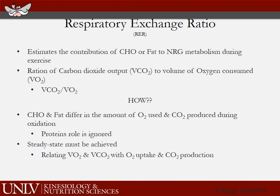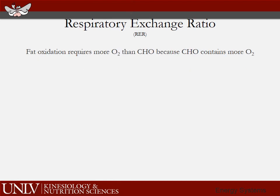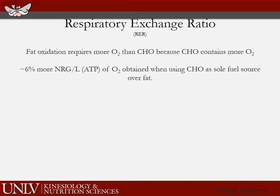Now, when we do these tests, steady state must be achieved if we want to relate oxygen and carbon dioxide, because if it's variable, then we don't know. Once we achieve steady state, we can say this is the RER at that submaximal speed, which is a great way to talk about the intensity level of an athlete. Fat oxidation requires more oxygen than carbohydrate because carbohydrate contains more oxygen. There's approximately 6% more energy per liter of oxygen obtained when using carbohydrate as a fuel source over fat.